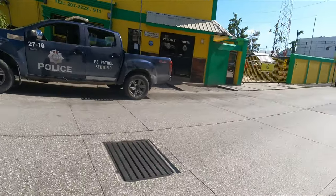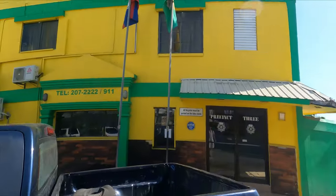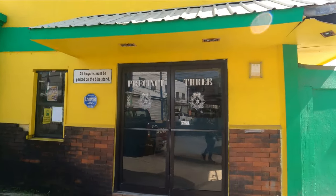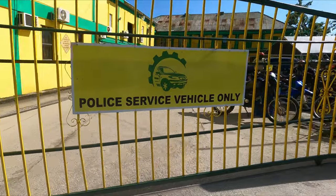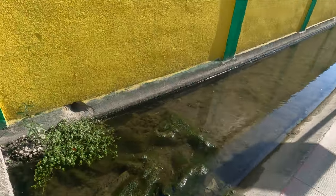Go back? Oh, you ready to go back? Cross and we'll go back and over this bridge. Look on the sidewalk, guys. You can see the fish.